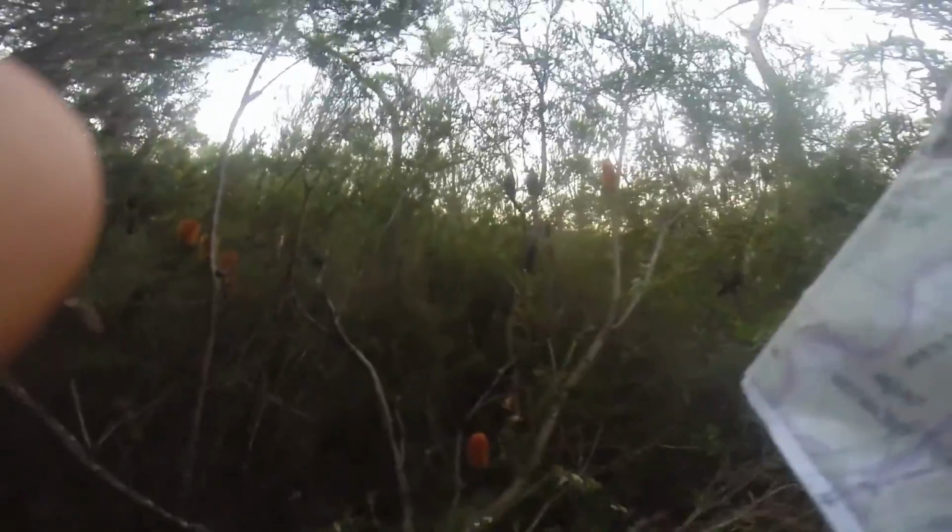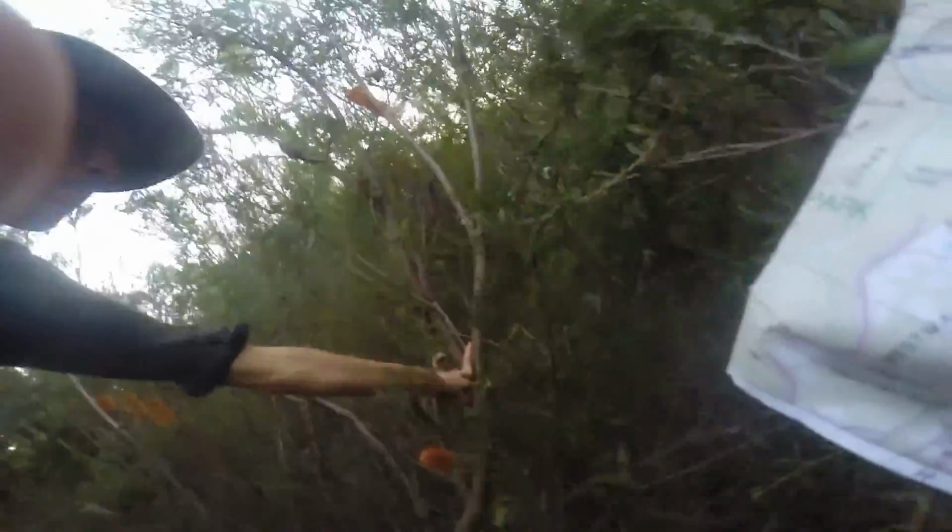Okay, so we're over the mound on the peak over there, and it's dropping down the other side of the ridge. Luckily it's not as thick on this side. It's only a little bit better, but should mean that the going's a little bit faster. Okay, it's starting to get a bit thicker and you have to crawl over the top of things to get forwards.